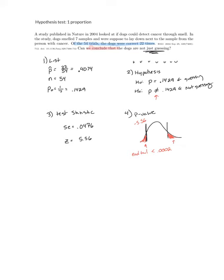Notice that's only one end tail, right? And so to account for this other one here, we're going to go ahead and double it, because that end tail here is smaller than 0.0002 and this one is smaller than 0.0002. So combined, our p-value is less than 0.0004.